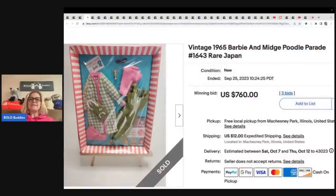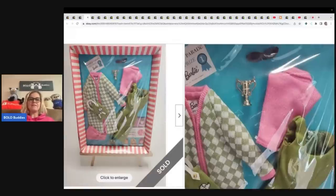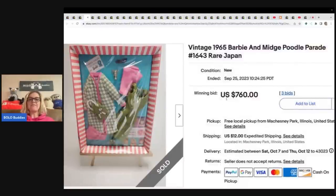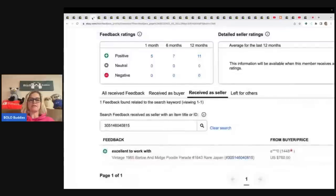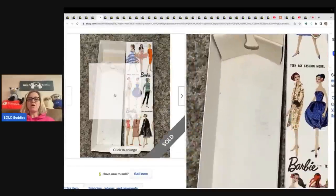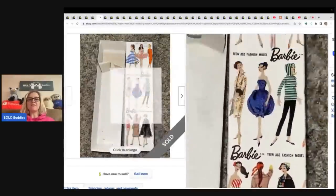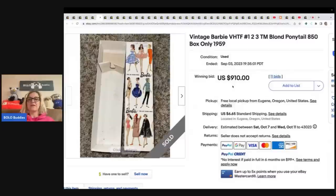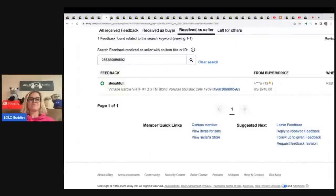Here is a 1965 Barbie and Midge Poodle Parade in the original packaging. Look at that. How cute. Sold for $760. And there's your feedback. This is a box only. Just the box. And it even has writing on it, so it's not perfect. $910 this sold for. And there is your feedback.